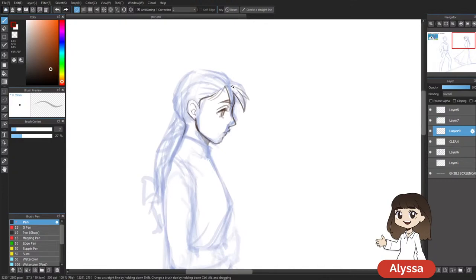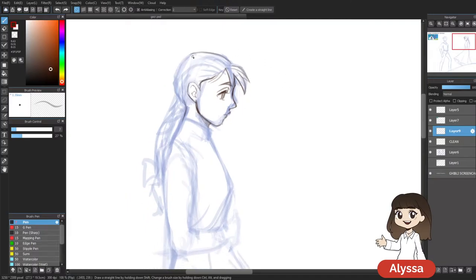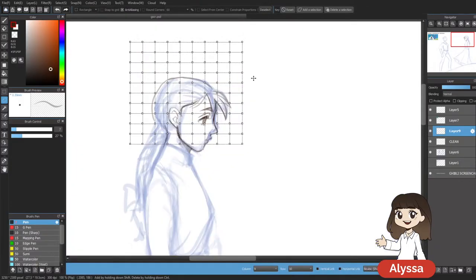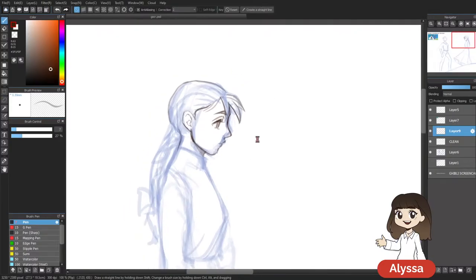Okay, and then again, constantly flipping. I find that the first drawing I made of her head isn't that good, so I'm just gonna reshape it a little bit in my clean drawing layer. Oops. Oh, my grid is really big. Just gonna adjust it. And then her hair is pulled back.